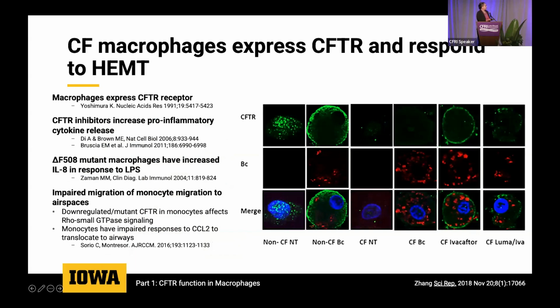And here's a number of papers that have tried to show that this is related to the cystic fibrosis transmembrane regulator. However, it has been very challenging to definitively state the role of CFTR in these processes, largely due to the cellular heterogeneity and the donor variability, and really defining that this is a CFTR-related process.